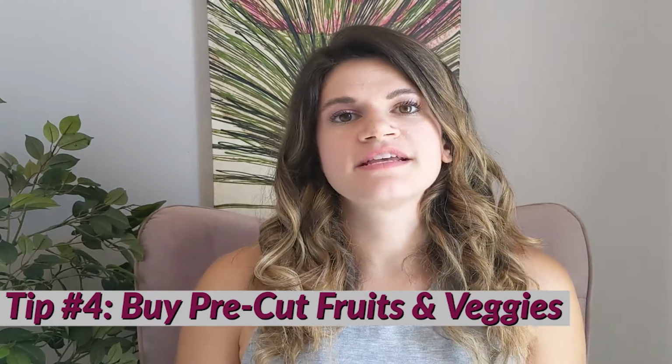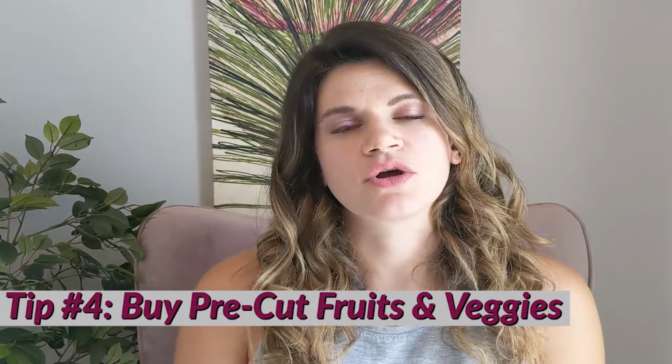Tip number 4, and this is more during the meal prepping, the cooking process, is to use pre-cut vegetables and pre-cut fruits. These are a lifesaver for me. I am notorious for buying the celery, carrot, white onion pack that they have at the store that's pre-chopped. By getting those vegetables and fruits pre-cut, it saves you so much time that all you have to do is cook the dish.